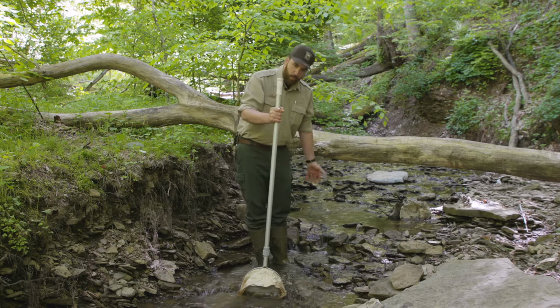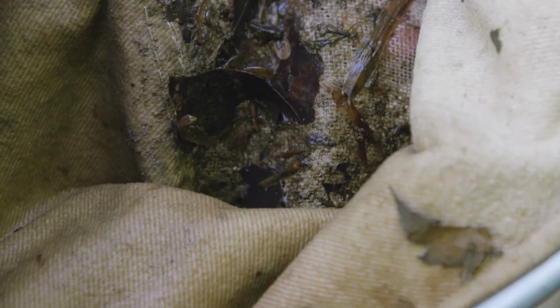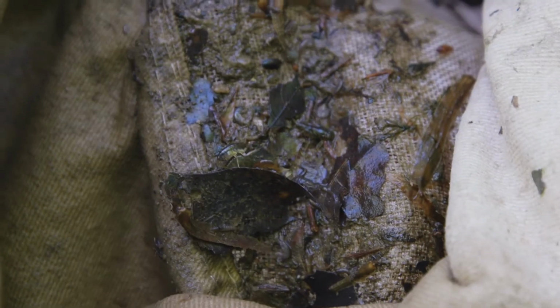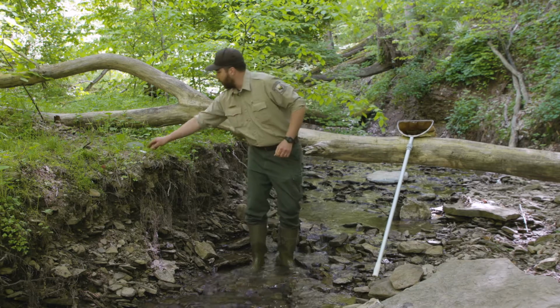And then once it all flows through, we can pick up our net and observe all of the interesting things that live in that substrate. And boy, I got some really neat stuff here. We're gonna take a look at what I just caught in this net in just a moment.